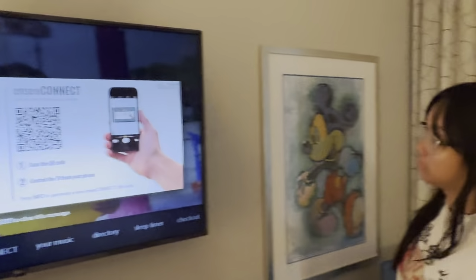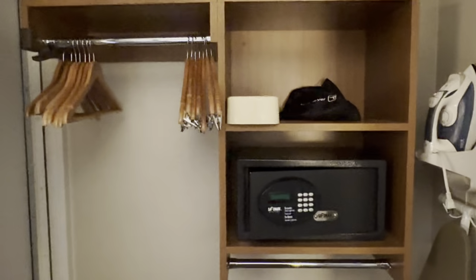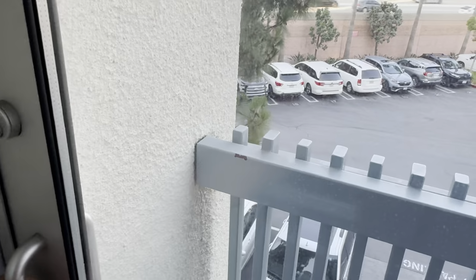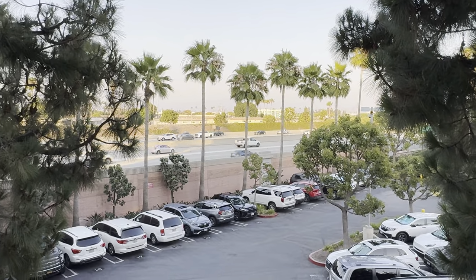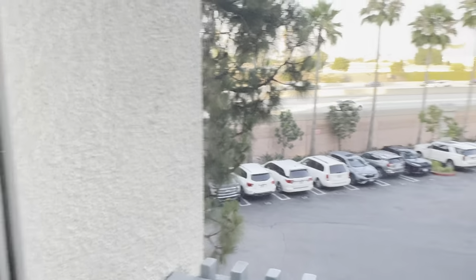Unfortunately, our request to get a balcony facing the park was denied. So this is our view. Let me show you how we get there. First of all, here's the closet where you have the safe. You can put your bags, but look at this little trap door that goes outside to the balcony. So our view is of the 5 freeway. Anyway, I don't think we're gonna be hanging out here. This is for people probably that maybe smoke, I don't know.